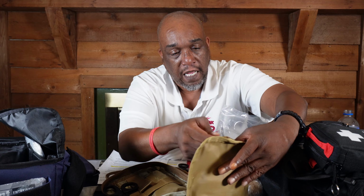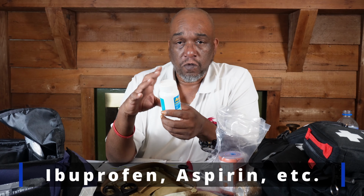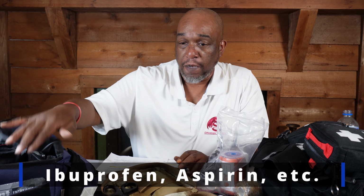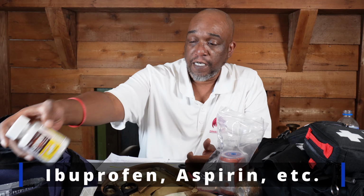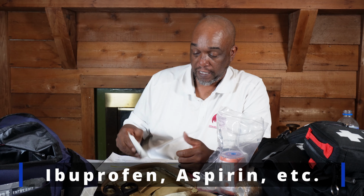Like I said, you can put whatever you want inside your kit. I told you the main things I think you ought to have in there. I got ibuprofen, aspirin, whatever you want to use. This is my IFAK. I like to use Aleve, so that's what I'm going to put in there. I actually keep in my big one a big bottle of aspirin. This is just basically if I need to help somebody else with something, I'll put that in there.